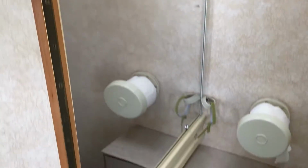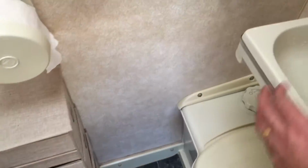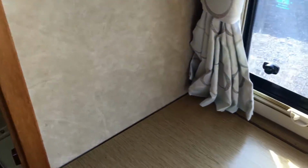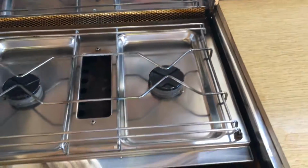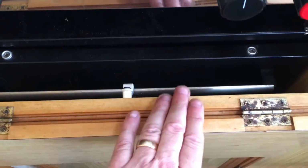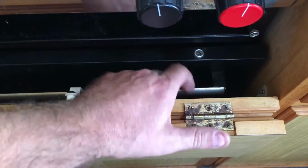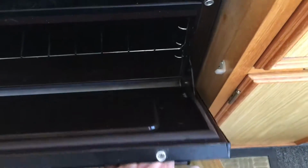Large mirror, all the original fittings. Wow, this is a future classic for sure. Again, all the blinds working. I'll put that up because then hopefully you can see the daylight is not blinding. Look at that cooker, gas cooker top. To open the oven, you just slide this, just a little bit of a trick to it. There you go, just slide that to the side and then it just comes past that catch. There you go.